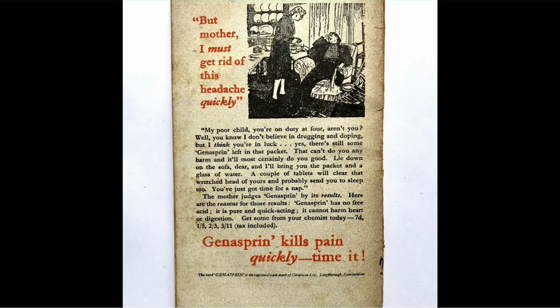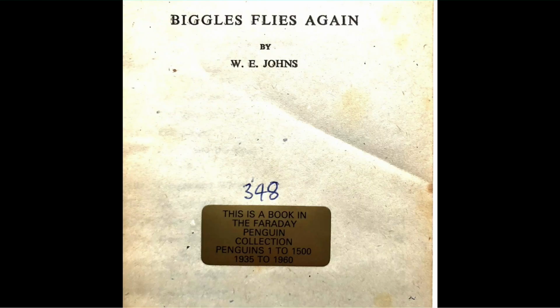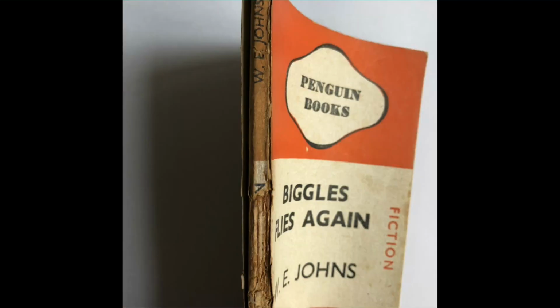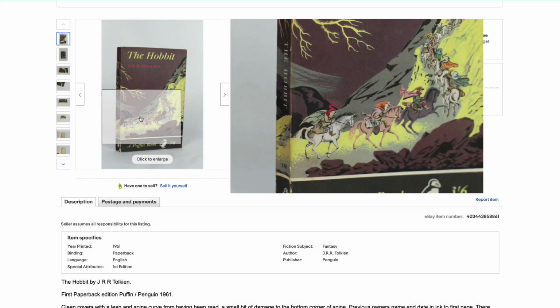It's the wartime Biggles book that came out as a Penguin original. Very, very scarce. This copy's detached cover, falling into bits. The Faraday Penguin collection, whatever that was. Look at the spine there. Absolutely destroyed, yet it still went for £160, even in that condition.